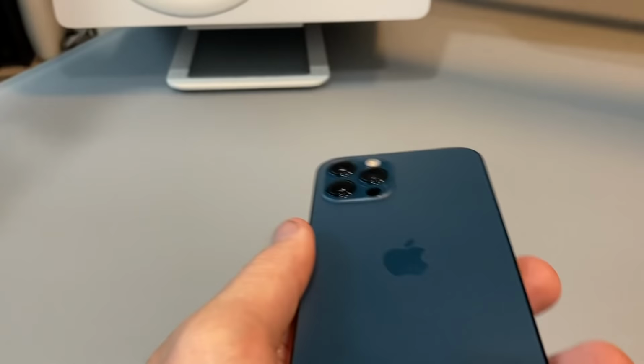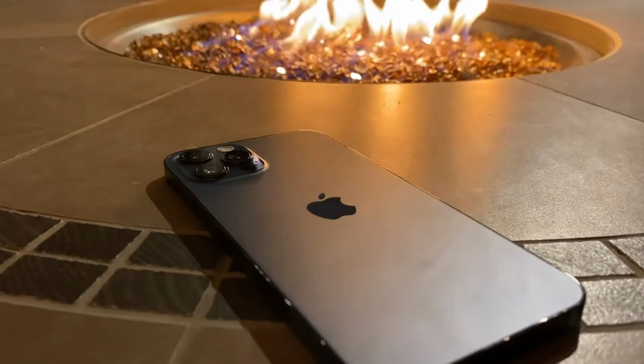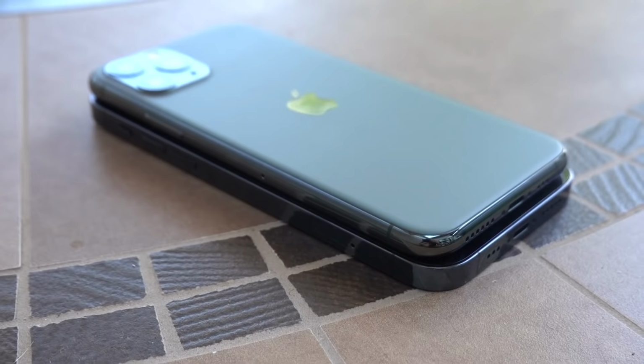The Pacific Blue glass is beautiful. Like, I thought the midnight green was beautiful. It reminds me of sea glass. Except in dark or shadow, it looks pretty legitimately blue. The midnight green of the 11 Pro could always pass for a charcoal or gray to me, except in the right kind of light. The Pacific blue is, well, blue.